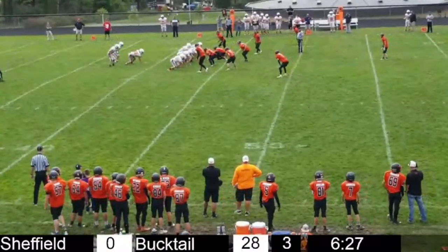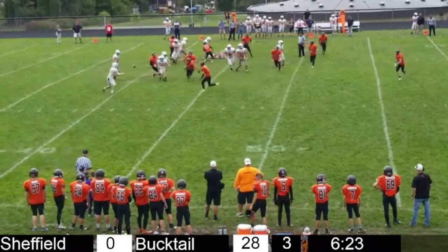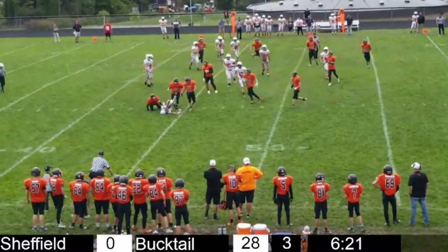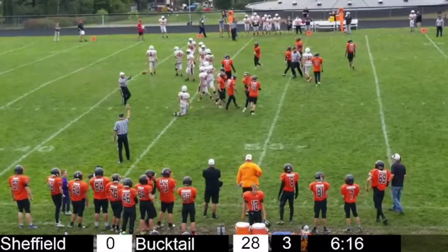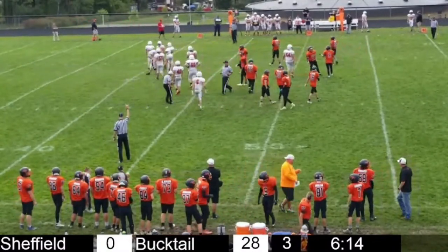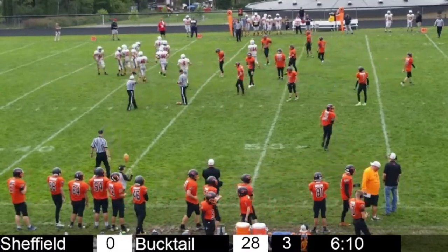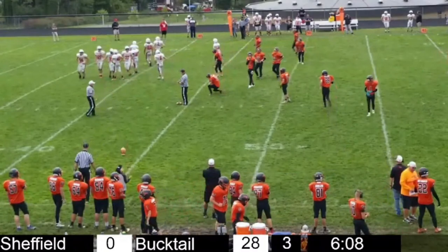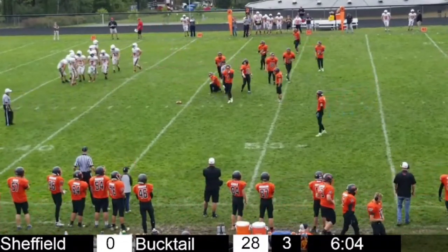At their own 48-yard line are the Bucks. Fake again. Pence pitches again and hit right after the pitch was Fantasky. Going to gain about a yard on that play. Sheffield defense read it this time. Dylan Hardwick making the stop. 1 yard pickup, second and nine coming up for the Bucks.